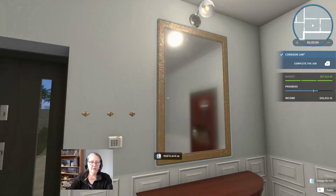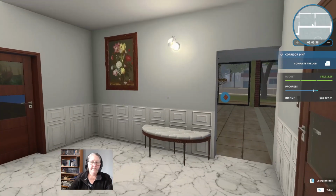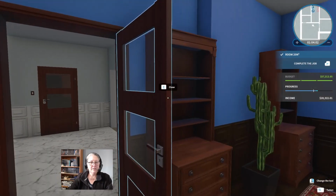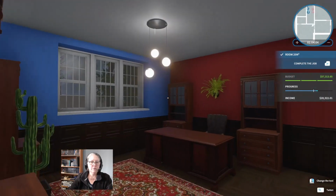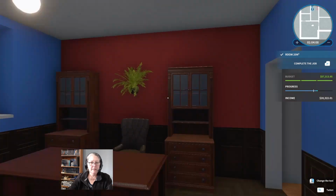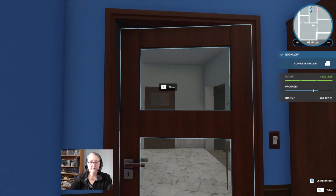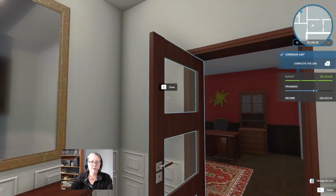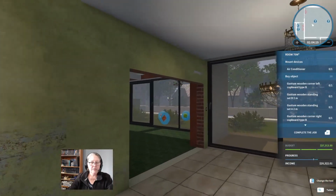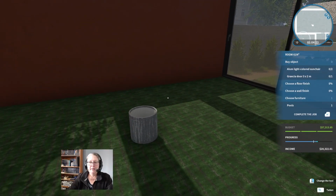In here we have your entry room, a bit of a foyer. It's nice and elegant. This is our overpowering office. They wanted red and blue. Don't ask me why, but this is what we've got for them. And there's a little nook in here, probably for where his lawyer's reading quietly in the corner. But we were going to start way over in this room here.